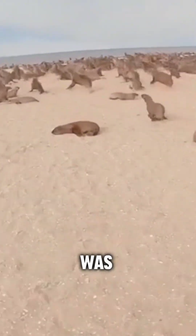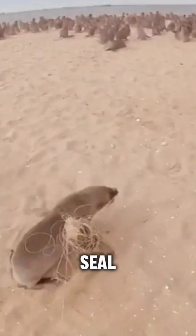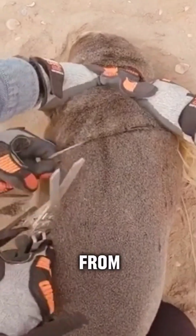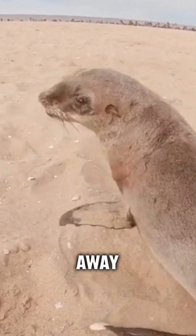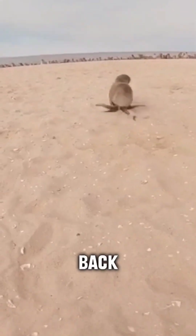When this man was walking on the beach, he noticed a small seal wrapped up in fishing line. Without wasting any time, he grabbed the seal pup and pulled it towards him, and he held down the seal's head to avoid biting. He then started to cut the line from the seal's body, and before long, all the line was off of the seal. However, the seal didn't scurry off right away and looked back as if to thank the person who rescued him. Eventually, he went back to his group.